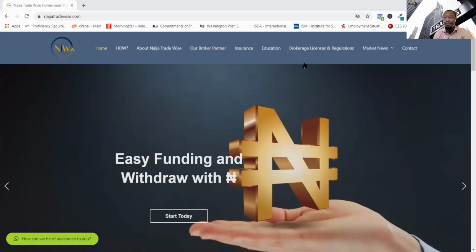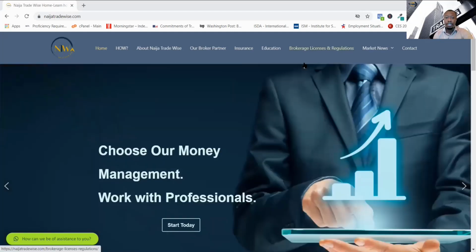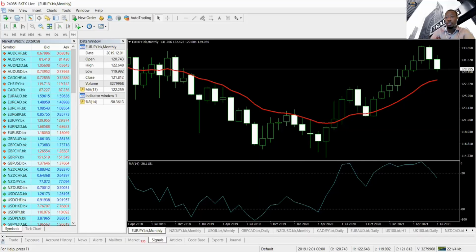Now, with that out of the way, let's go to our market selection for this coming week. So for this week, we have 6 financial instruments. The first one we'll be starting with is the Euro Japanese Yen.